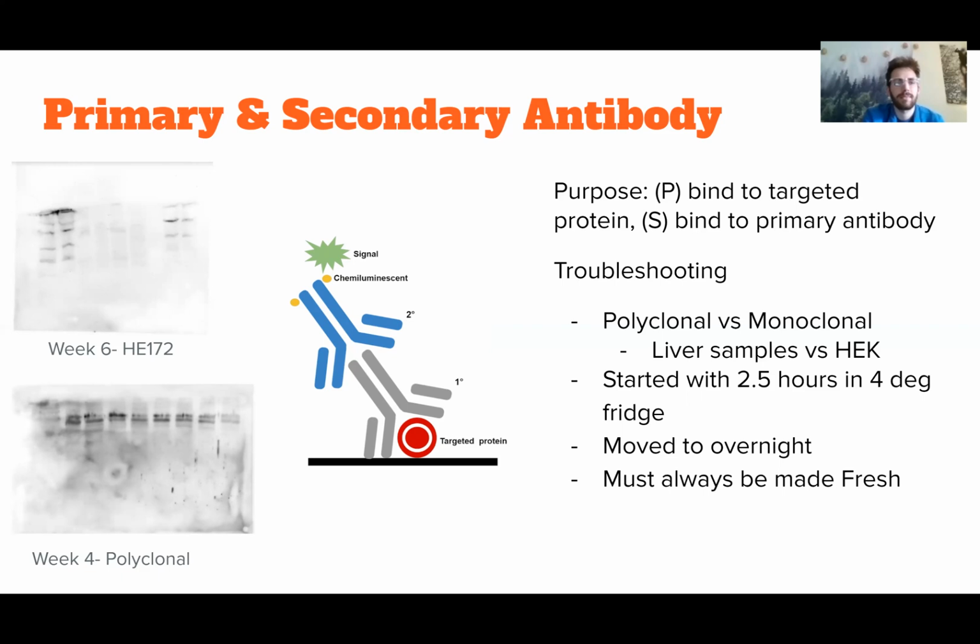One thing that we changed this semester with the secondary is that instead of only sitting on the blot for 2.5 hours in the 4-degree fridge, we decided to move it to overnight, because we noticed that with imaging we weren't getting as good of a signal and it was much lighter. So we thought that the secondary wasn't sitting on the blot long enough to pick that up. Secondary also always has to be made fresh, which is something to note. That is different from the primary, because primary can be used multiple times.